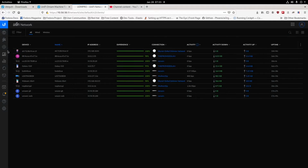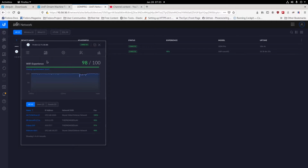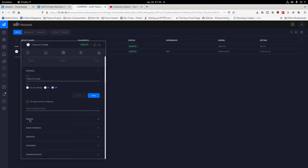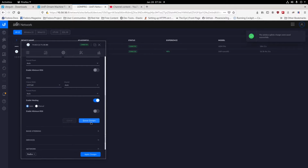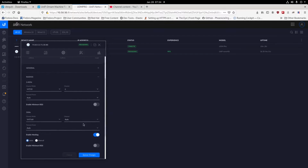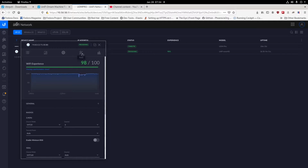Probably my neighbors aren't going to be too happy with me, but again, I'm not really that concerned about that too much. But when you go to radio, I keep mine at 120 hertz, 160, and then auto, and then we queue that up here so that we can apply radio, so I can actually utilize that. I'll say provisioning, that's where I like keeping my settings at personally. And I won't mess with the other ones here, but right now those are the settings I personally like using.